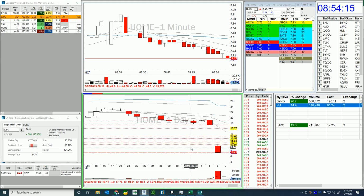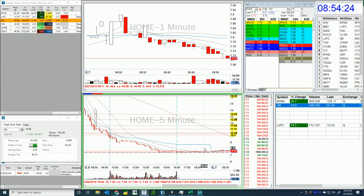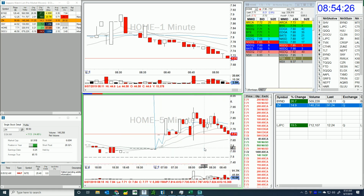today. So had a really red day yesterday. Again, this had a beautiful drop, gap down quite a bit. So today could be some continuation or maybe a bounce. So we'll see what happens out of this one.